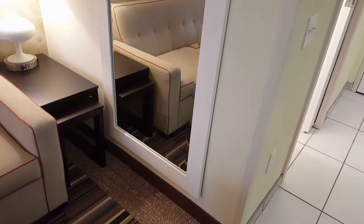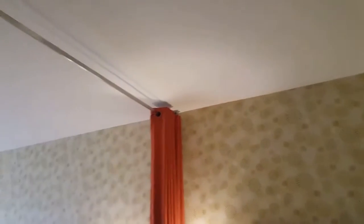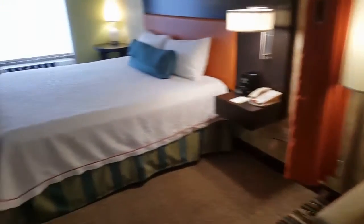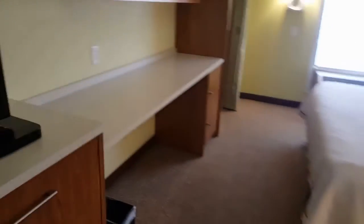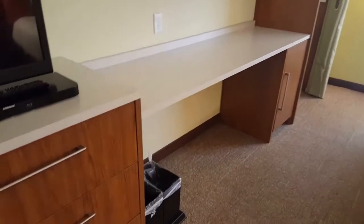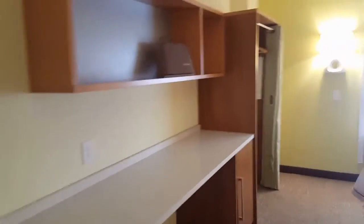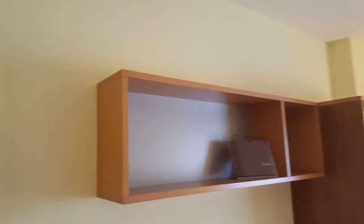But then there's a full-size mirror on the wall, so you can make sure you look half decent. And then over here there is a curtain. And the curtain kind of helps separate the living room and the main area. Over here is another area. Looks like it could be another desk, but it's just kind of there with some cabinetry. Same shelf up above.